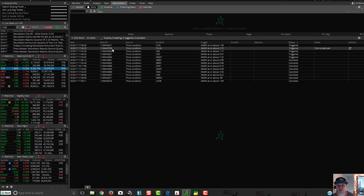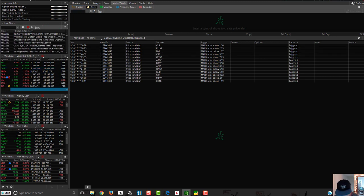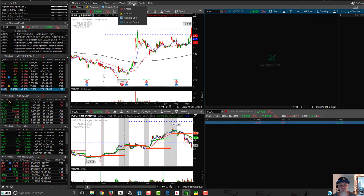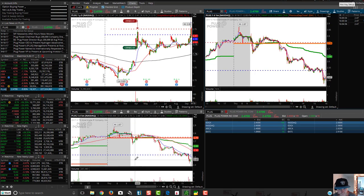That was a nice move. PLUG, at or above 273. I've been having this issue lately with Thinkorswim. I don't know what's going on. I'll put stuff in here, and then when I'm clicking on one of these, it deletes some of the ones that are on my watch list, which is very annoying. So at or above 273, you'll see this one right here.